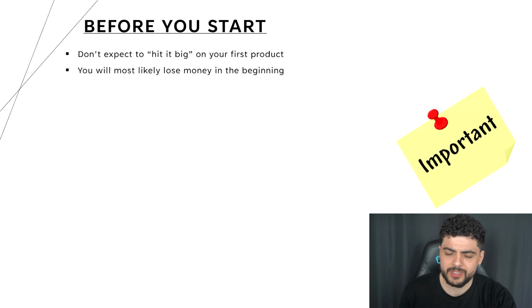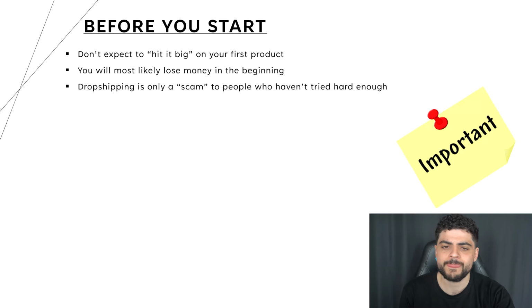So just keep in mind, you most likely won't hit it big in the beginning. You most likely will lose money, because if you're learning what to do, it's very hard to just be successful at it straight away, but it's worth it. Okay, you can't be scared of it.